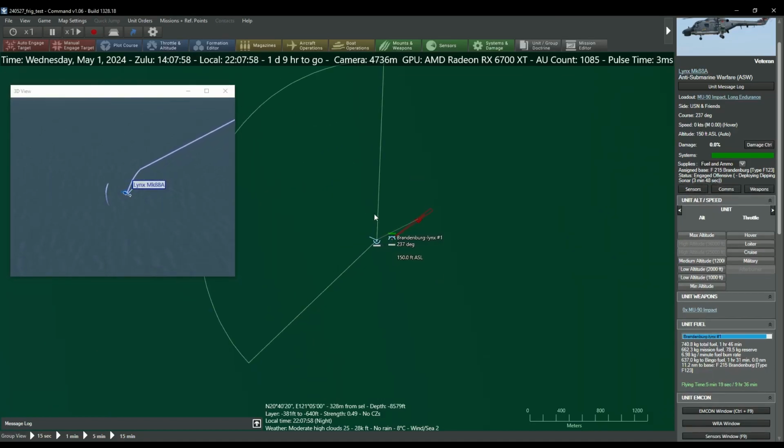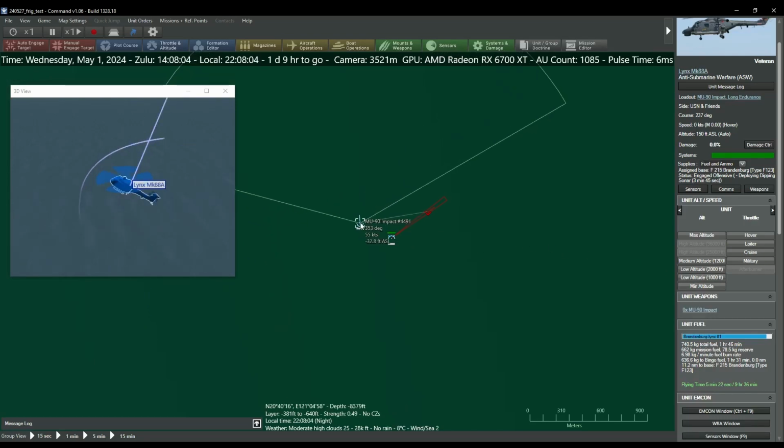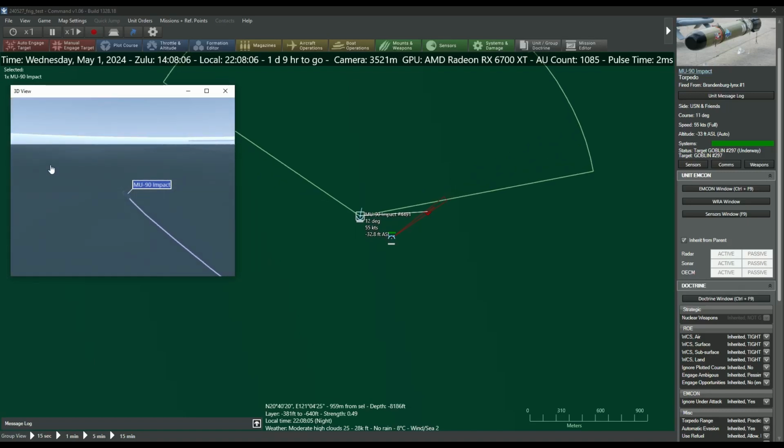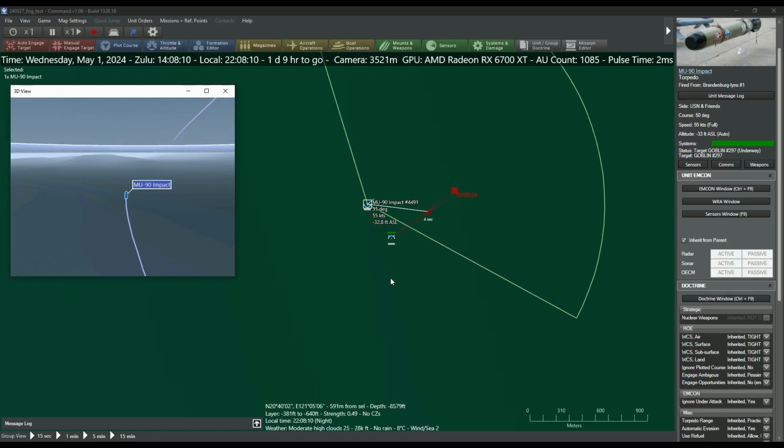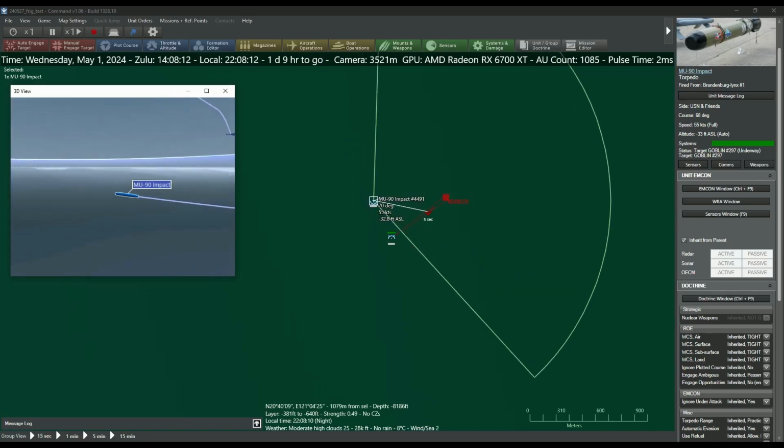Oh, and we got it immediately, and the torpedo is on the way. That is actually our only torpedo, so let's hope this was a good shot. A little bit trigger happy there.